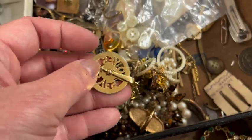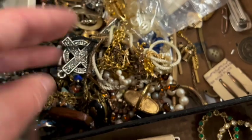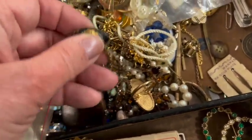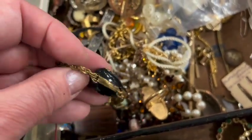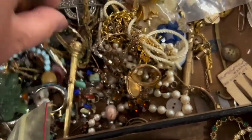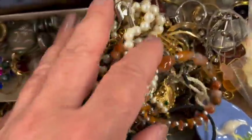Oh, this is fun. You spin it around. Either it goes on yes or no. I like that one. I was trying to see what that was. I couldn't tell if that was old or just made to look old, but it was all tangled up. So I tried to yank it a little bit, but carefully, of course.